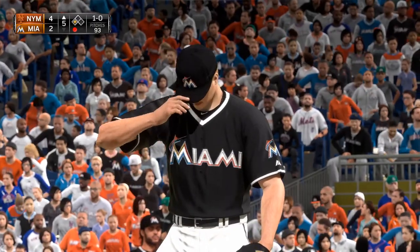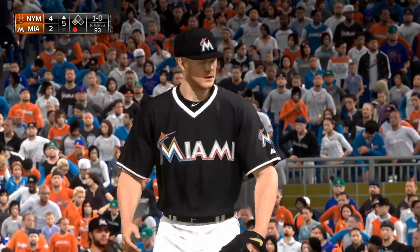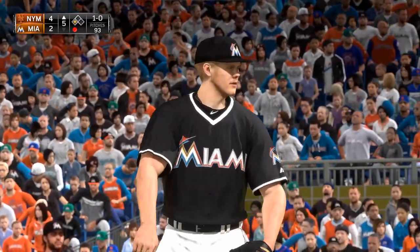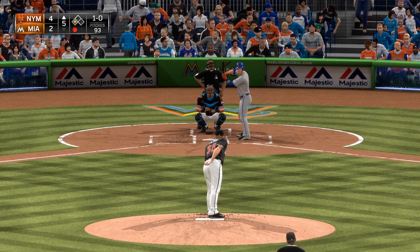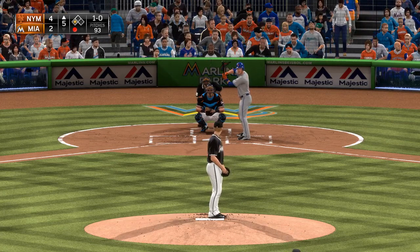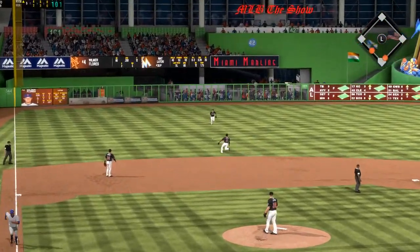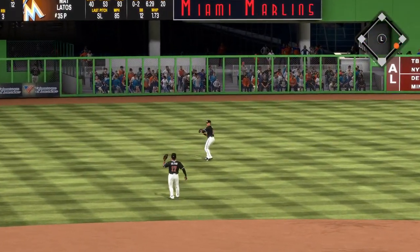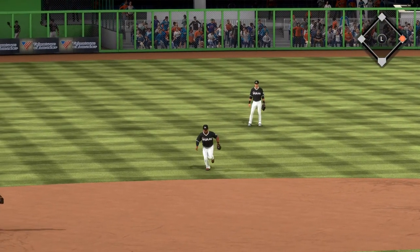Seems like whatever was working early on suddenly is not working now. It's almost like he's imploding right before our eyes. 3 runs already home here. Here's the 1-0. He bounces this one sharply and through the hole into left field. It's a base hit. And this will add on to their lead. It's now a 5-2 ball game.